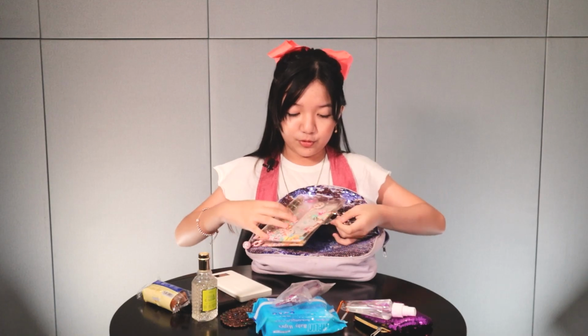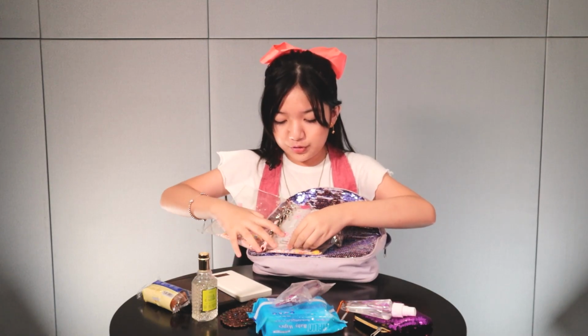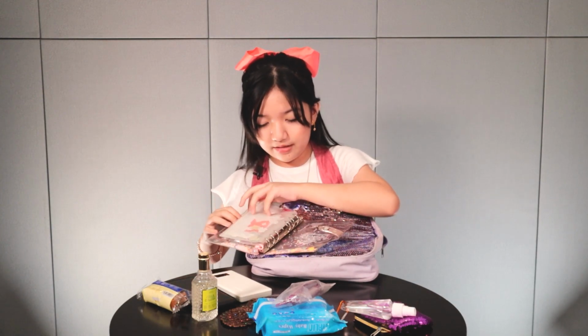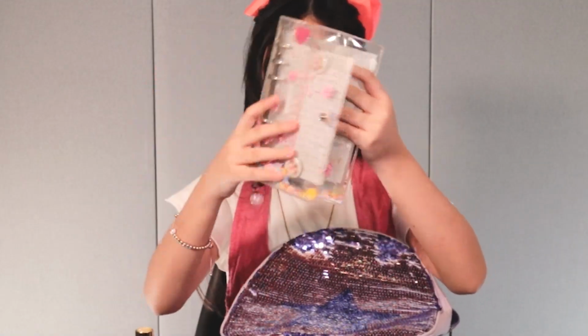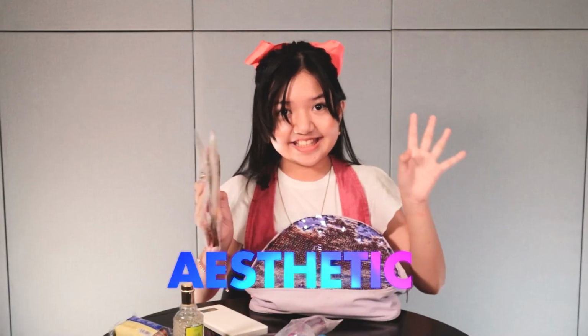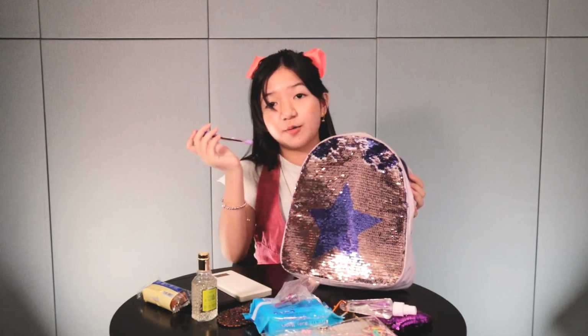I like stationery po. So, may dinadala po ako for drawing or like notes po. Bigay po to sa akin. Yun po. It's really cute po kasi it's like a stress reliever na din po all in one. Napaka like aesthetic po. Next po is a ball pen.